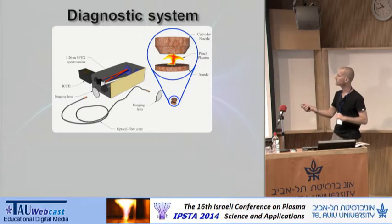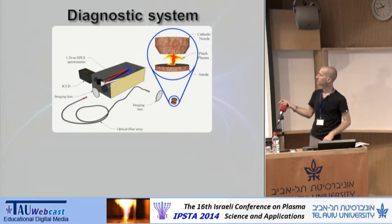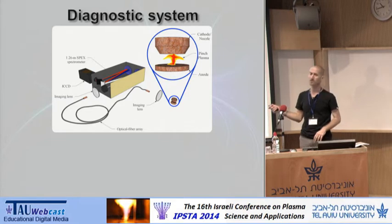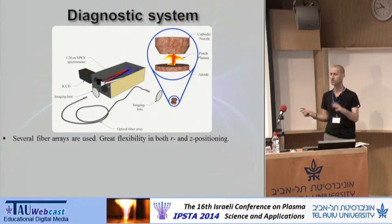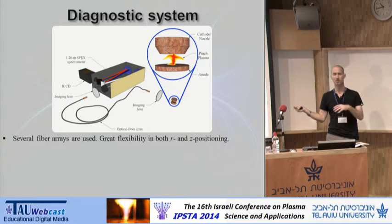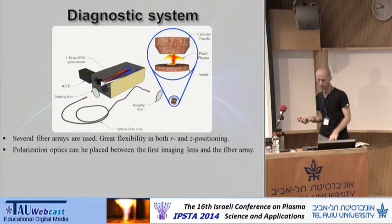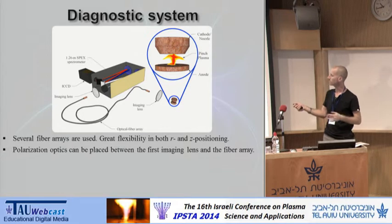In our diagnostic system, the light from the imploding plasma is imaged onto a fiber array, which then transmits the light into a 1.26 meter spectrometer, coupled to an ICCD camera. Now, we have several fiber arrays, which we use for different needs. And this setup also gives us higher flexibility because the receiving end of the fiber can be easily repositioned and rotated to accommodate different needs and different measurements. Polarization optics, namely the quarter wave plate and the linear polarizers, are placed here between the imaging lens and the receiving end of the fibers.